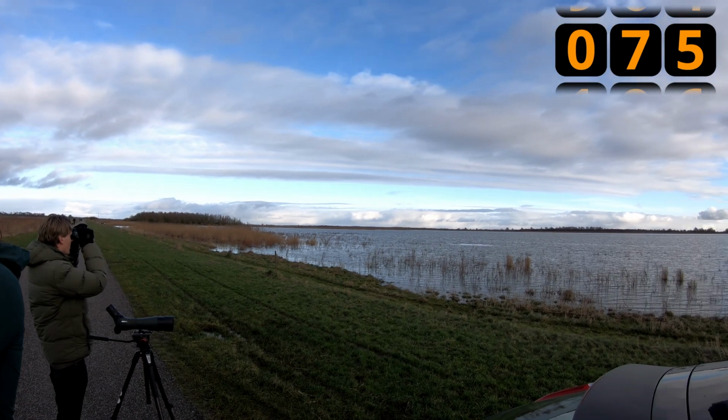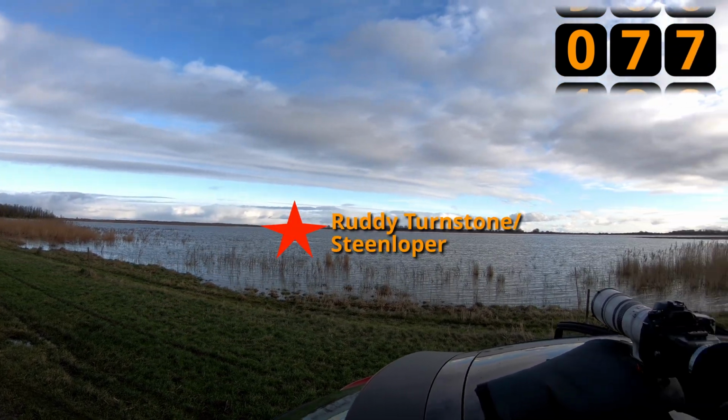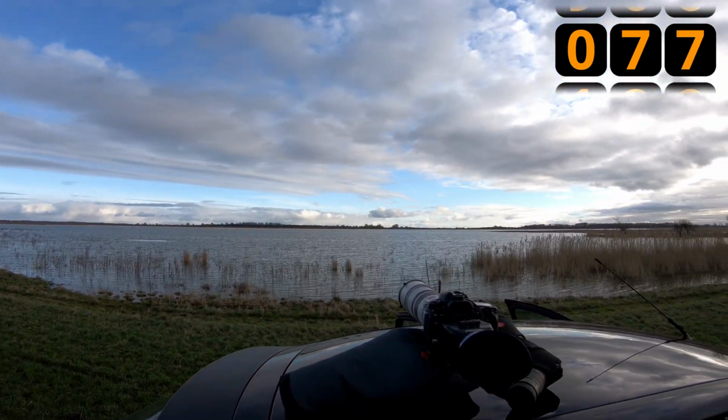We also had some flybys of wader species, from which the curlew and the ruddy turnstone were new for our list.